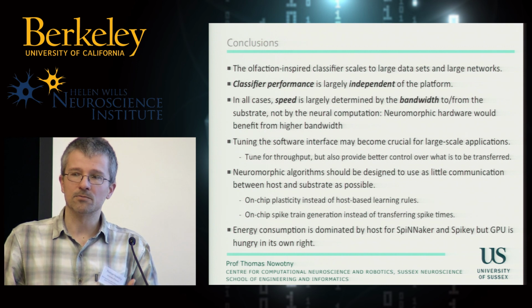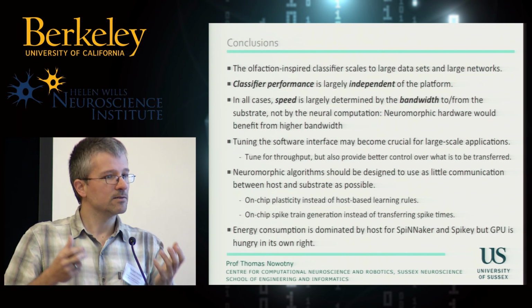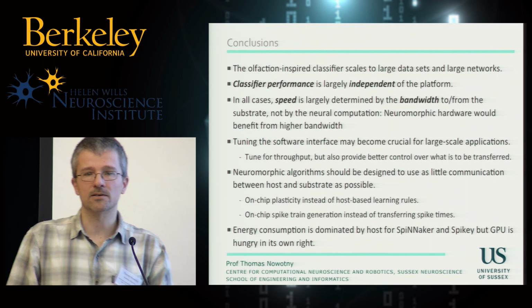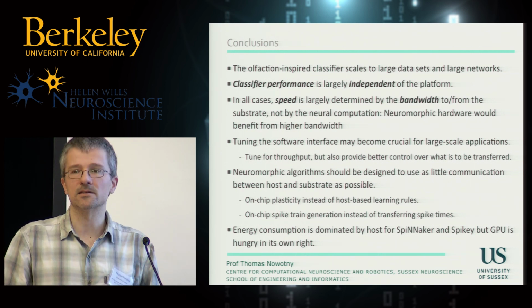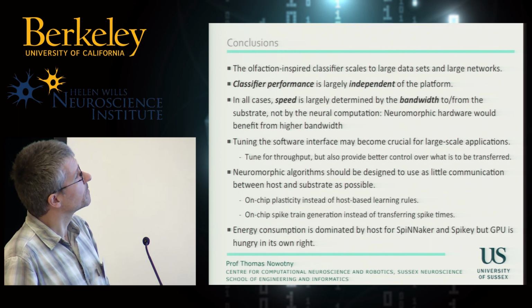But I think it could also be a lesson to be learned about what to pay attention to when developing them. It's not only about making the systems internally work well, it's also to make them work well in an environment for an application. So the bandwidth of how you get things on there and off is important and will stay important.